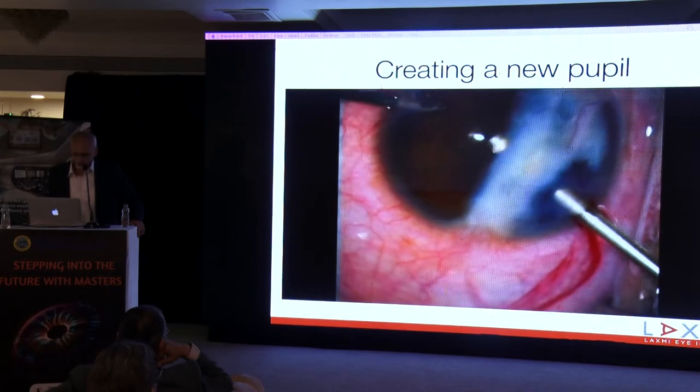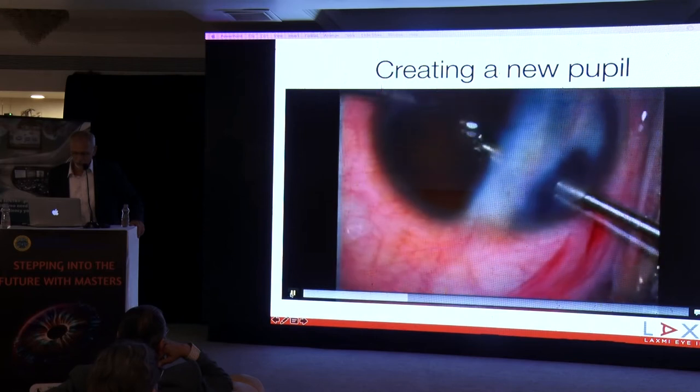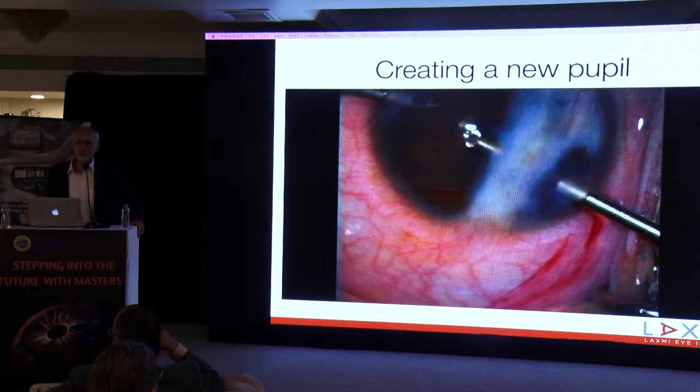Now this patient came with a history of a trauma that had occurred several years back, when there was a huge corneal tear that was sutured, and he was left with a big scar, and the entire iris was covered.